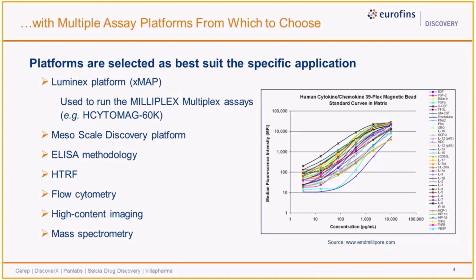Lastly, and by no means least, we have extensive mass spectrometry capabilities available, and we can use those either in parallel or instead of some of the above technologies for the evaluation of biomarkers where there are either not commercially available reagents to detect those biomarkers, or the biomarkers themselves may not be directly amenable to detection using the fundamental technologies in the above platforms.